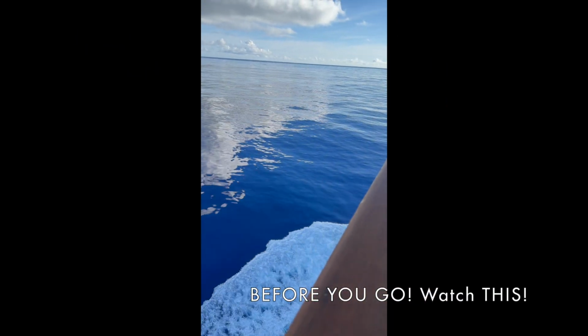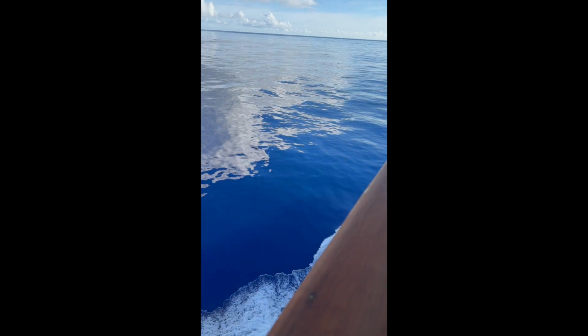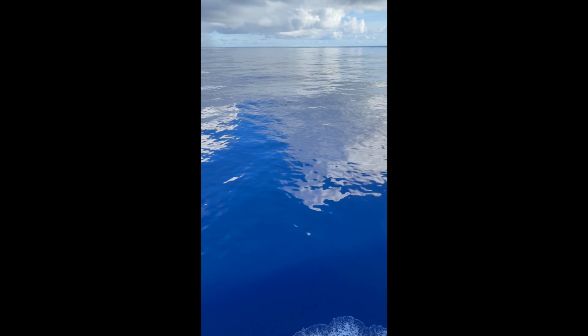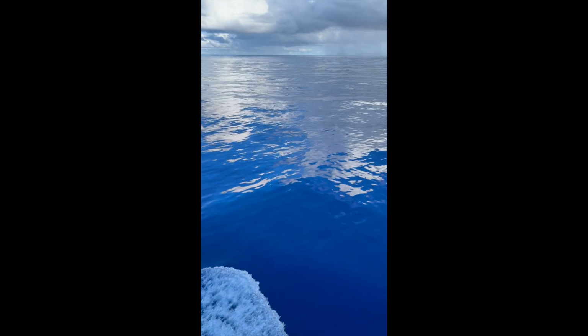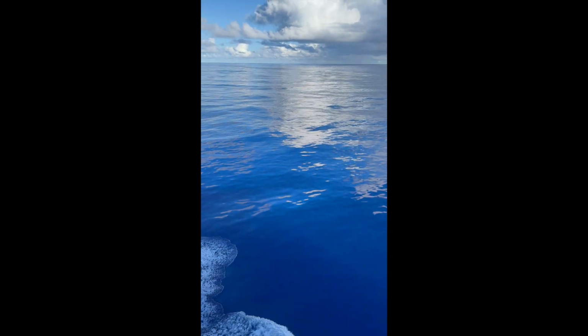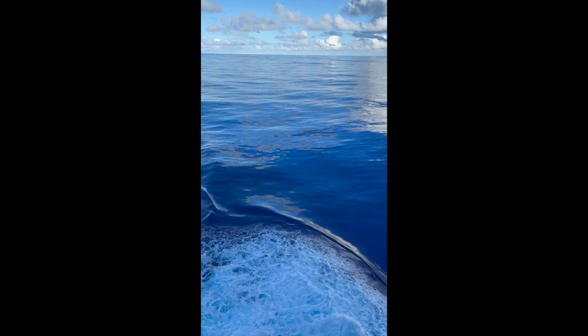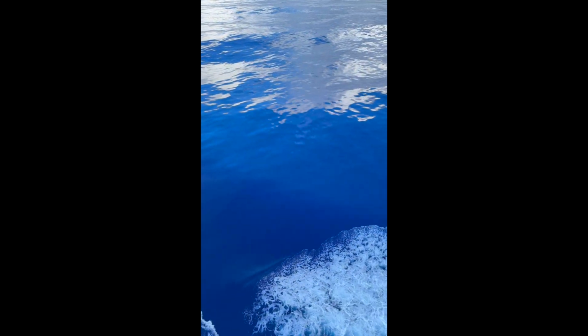Look at this water, y'all. We're on our way to New Zealand, and this is the water. Like, what is that? Are we even moving? We're moving. Oh my gosh, look at the water. I wish you could see how incredibly blue it is.